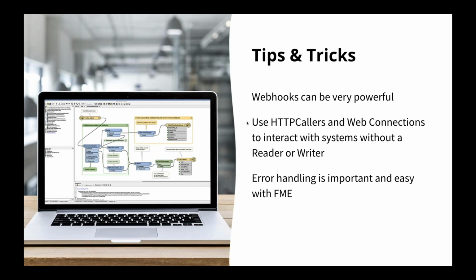The other tip here: HTTP callers and web connections to interact with systems without a reader or writer. It's a very powerful way to connect to data you may not otherwise be able to access directly in FME if there isn't a specific reader or writer for it. So in my case, I was able to create a GitHub web connection and use an HTTP caller to connect to my GitHub account to interact with the files that were there.